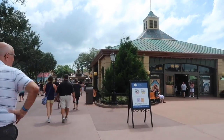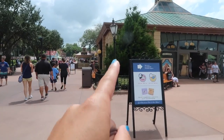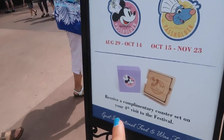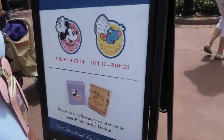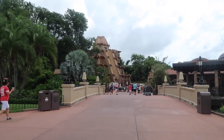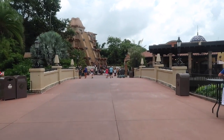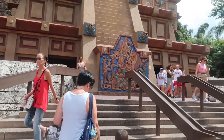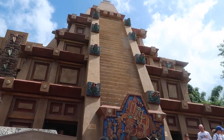So over here in Disney Traders is where you get your pass holder magnets, and after your fourth visit, your coaster sets. So we're heading in. It's an empty Epcot day for food and wine on a holiday. Normally you can't even walk, especially Mexico, because everyone's entering empty. Bradley's been chanting Mexico since over by Figment.